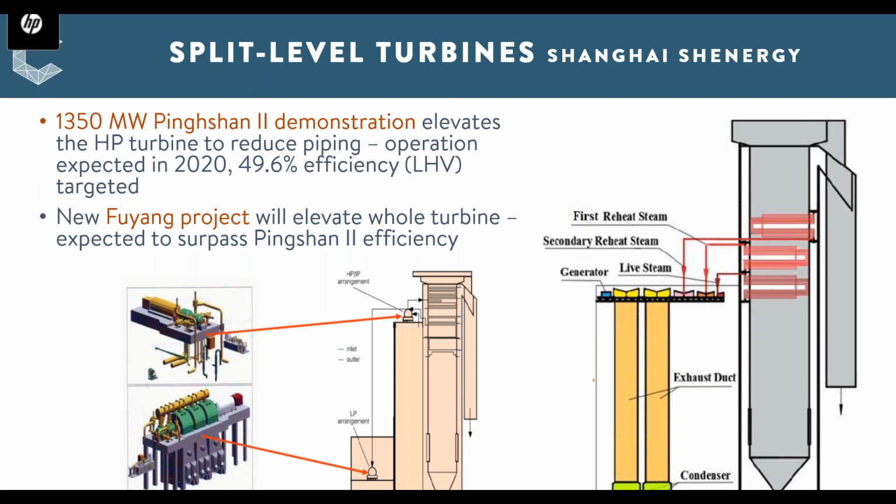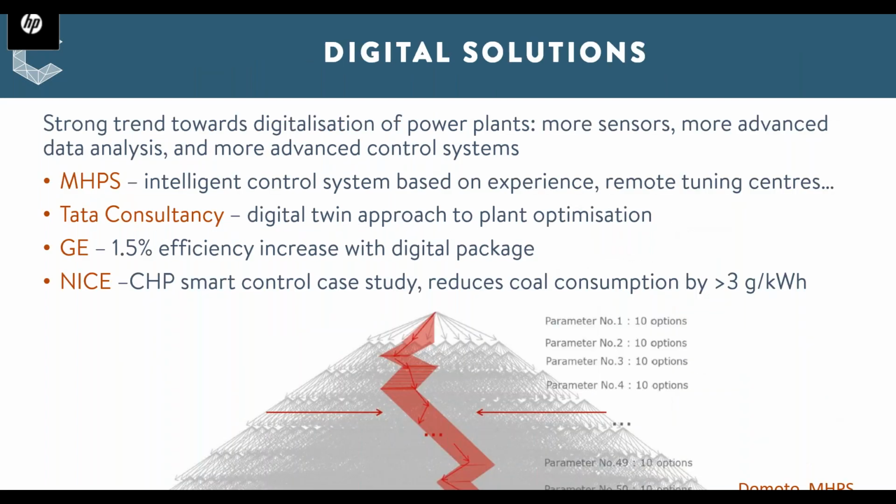Shenergy also gave a second fascinating presentation on significantly raising the efficiency of existing subcritical units by increasing their steam temperature to 600 degrees while retaining as much of the boiler's original heating surface as possible. This is also being demonstrated at a full-scale plant called Suzhou, which is currently under construction, and the targeted efficiency there of 42.8% would be even higher than the existing supercritical fleets in China. So a lot of interesting work done there.